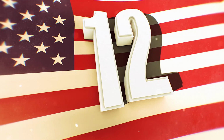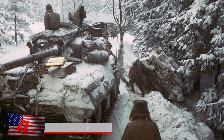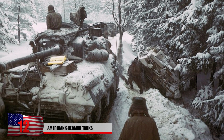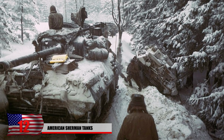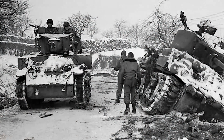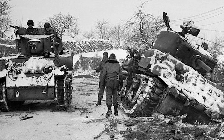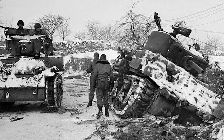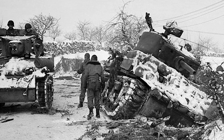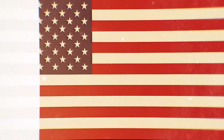Number 12. American Sherman tanks. Many claim that American Sherman tanks were only suicide candidates against the German Panzer tank. Although the U.S. tanks were quite inferior to the Germans' tanks during World War II, the Germans weren't able to keep up with the sheer numbers of General Patton's army in the Battle of the Bulge. Fighting in icy conditions also appeared to be difficult for the Shermans, as you can tell from this photo. This one slid off an icy road in the Ardennes forest.